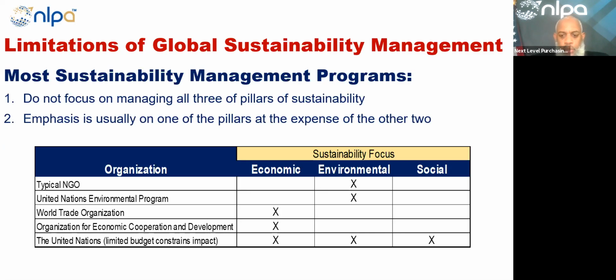So a typical NGO will focus on the environmental context. The United Nations Environmental Program also focuses primarily on the environmental context. The World Trade Organization focuses, of course, on the economic side at the expense of the environmental and the social side. And we see that the United Nations, because they have limited budgets and this constrains their effectiveness, focuses on all three dimensions.